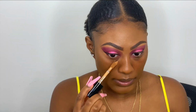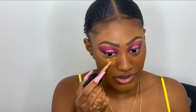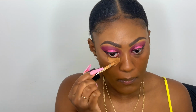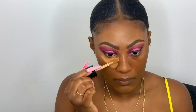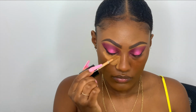Take my concealer in the shade Mocha under my eyes. Yes, I really like this shade. I'm loving it already. And this has so much product in it, it was worth the money.